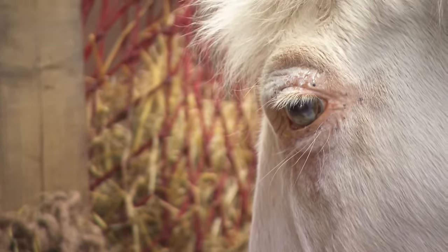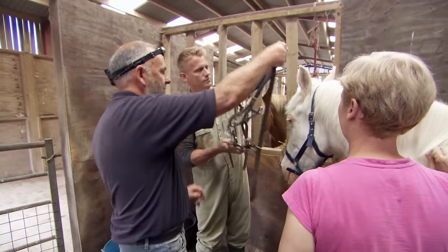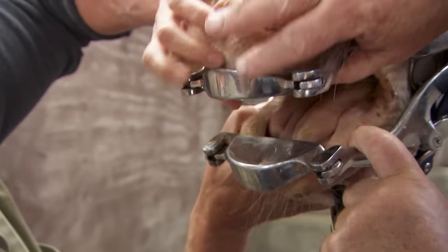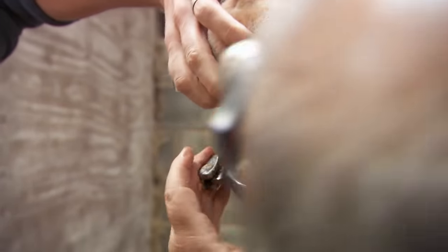She is. All right, so got to put this one on. Yeah, if you just extend it. In order to be able to examine a horse's mouth properly, we need to place a gag, which is a large metal contraption. It allows the mouth to be open wide so we can assess the teeth, the gums and the tongue as well.